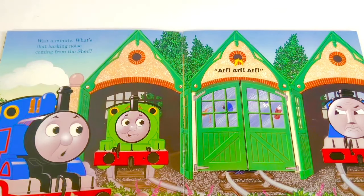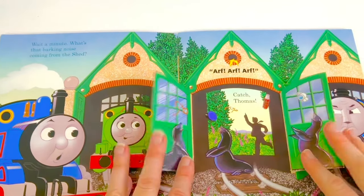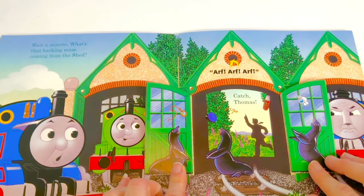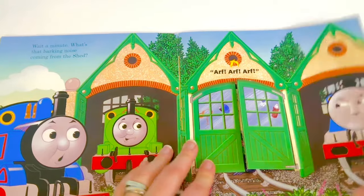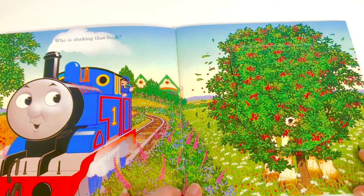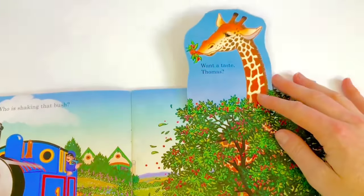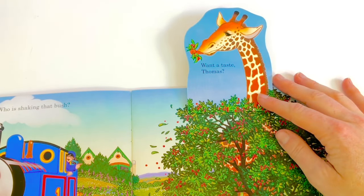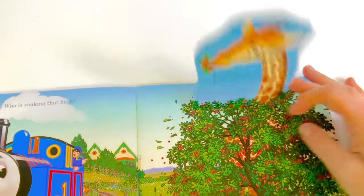Wait a minute. What's that barking noise coming from the shed? Arf, arf, arf! Catch, Thomas! The seals have gotten loose. They're getting into some mischief. Who is shaking that bush? Want a taste, Thomas? It's the giraffe eating from a tree.